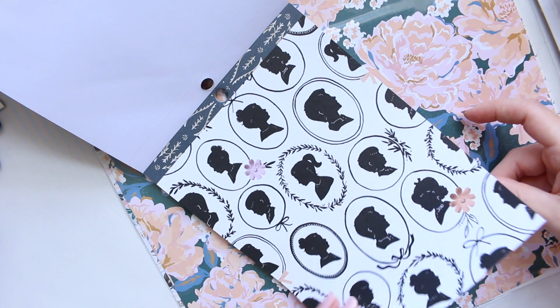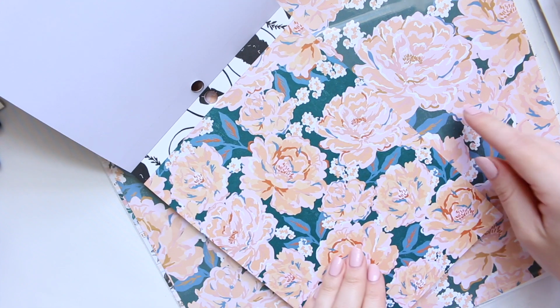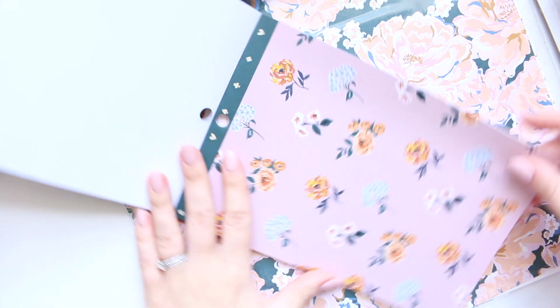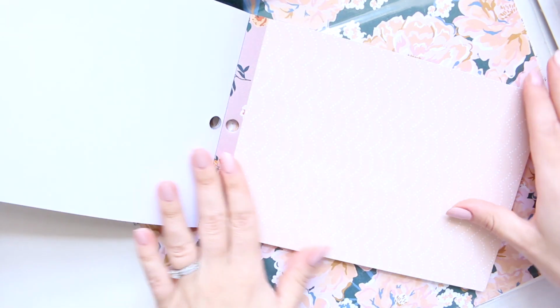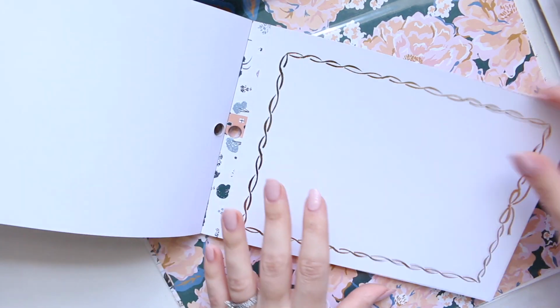So this is the feel that you get. Always beautiful florals. I got this paper, you can see here the individual paper in the large. So let me just give you a good flip through. This is the mauve type of colors, very kind of muted and a little bit of distress going on. Very pretty. I like these little houses.